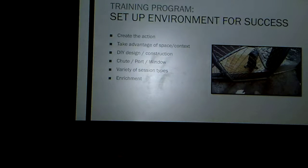Okay, set up the environment for success. Pretty straightforward. You want your animal to be successful. Everyone wants that. So the more planning, the more things you can design to help create these behaviors, the better for the animal to understand in the quickest, most efficient way.